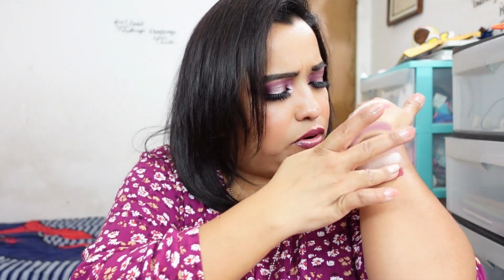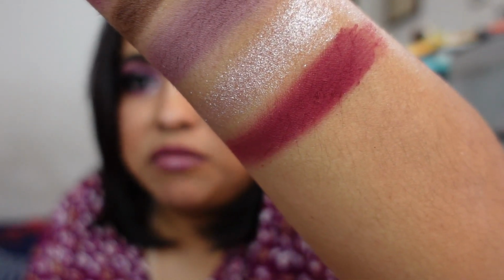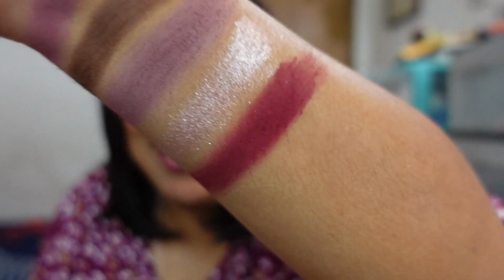Next we have Affair. Affair is the one that I used on my outer and inner right here when I was creating my halo eye look. I will tell you guys, this thing is crazy pigmented, but the fallout is ridiculous. I was literally just tapping it with my brush and the kick up was real. But does it come to show? It didn't come to play. I had no problems with that shade. I just looked at it and I said, wow, that's pigmented.